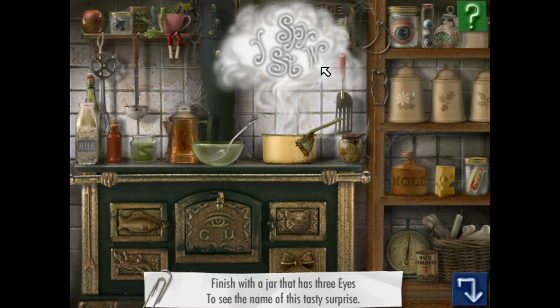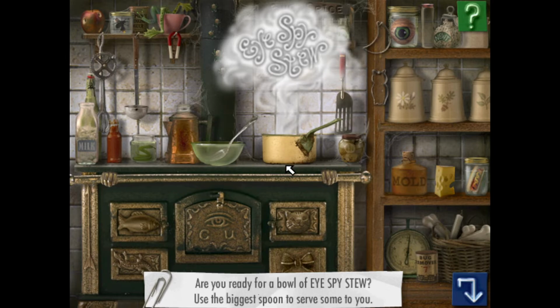Yeah, P. Finish with a jar that has three eyes to see the name of this tasty surprise. Tasty is a strong word. I spy stew. Are you ready for a bowl of I spy stew? Use the biggest spoon to serve some to you.